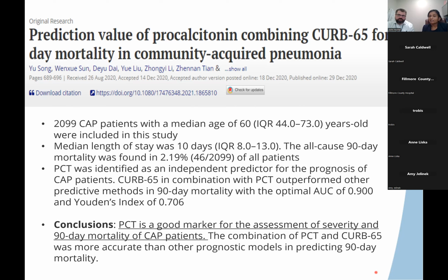I think that's because one of the things that people talk about is the pneumonia severity index. The problem with that is, including in the 2019 guidelines, they tell you to use it, but there are so many variables, and it's so hard to get all the variables to get the numbers. Versus you have procalcitonin and you have CURB-65, which is easy to do, and you have a quick answer.